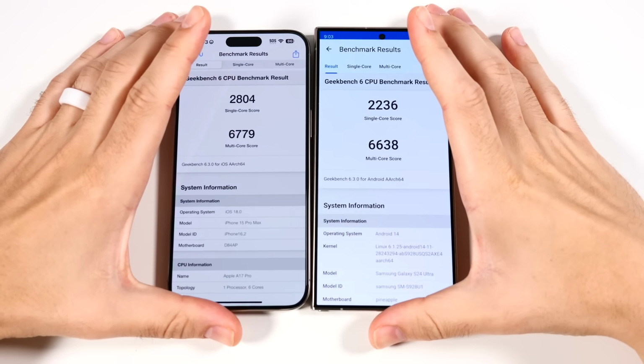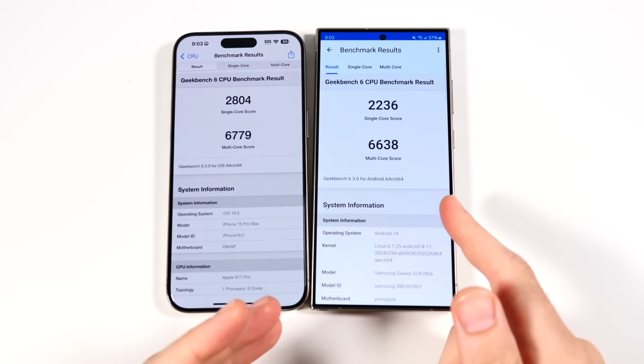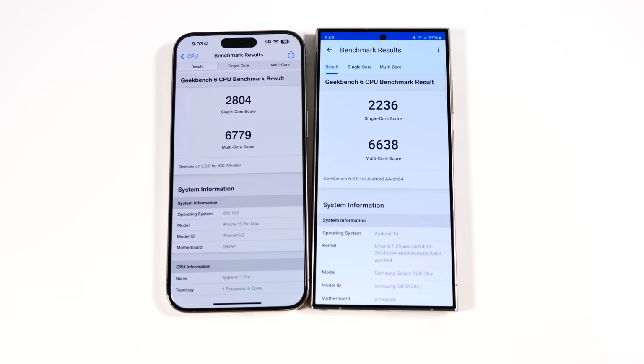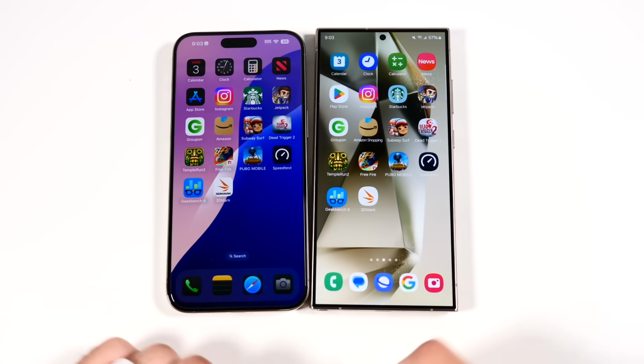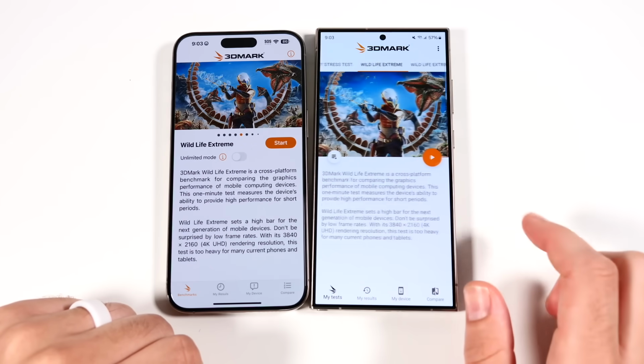All right. So look at the results here. The Samsung kind of close here in the multi-core, but loses out in the single core. So even though we're on a beta here, iOS 18 beta 2, the iPhone out benchmarked the Samsung once again. So slightly better performance according to the Geekbench 6 here. But that's not the only test we have. Let's go ahead and run 3D Mark here, Extreme, and we'll see what happens here.